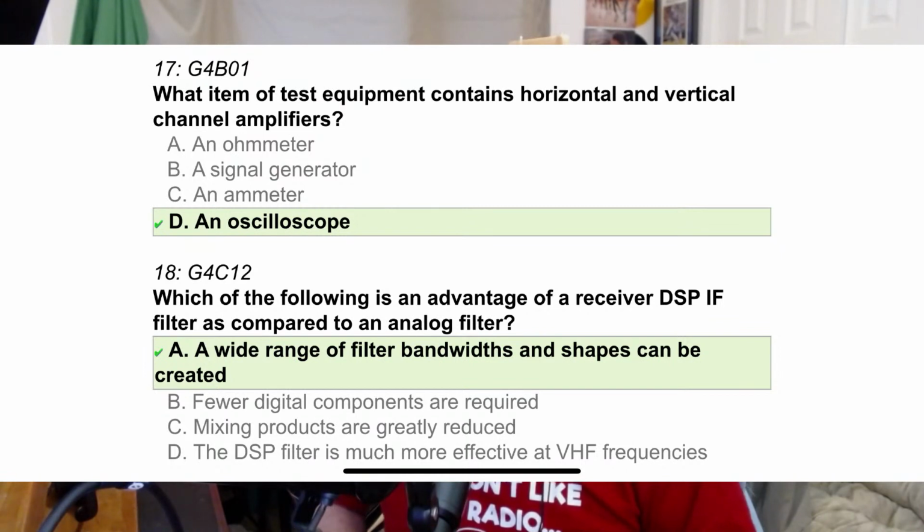Very, very important to remember. So, which of the following is an advantage of a receiver digital signal processor incoming frequency filter as compared to an analog filter? It's A. A wide range of filter bandwidths and shapes can be created.